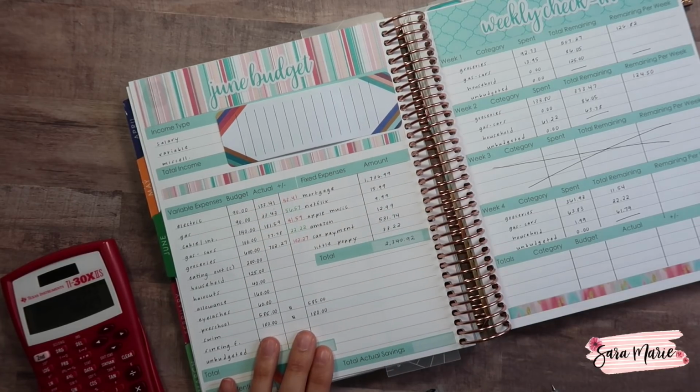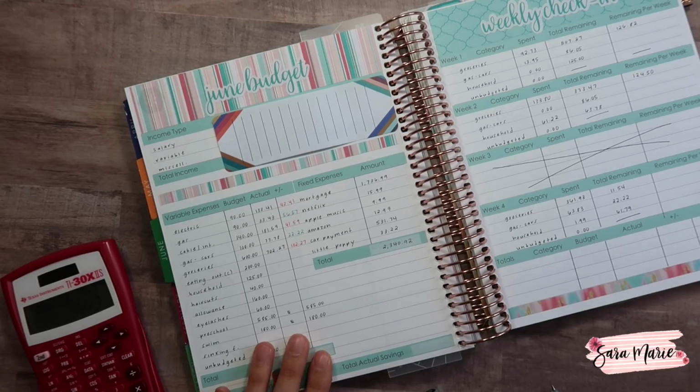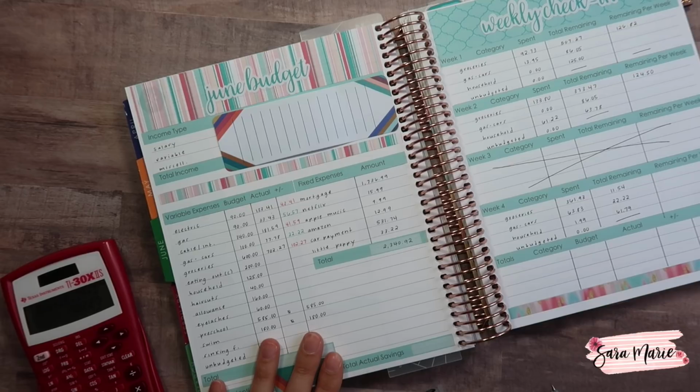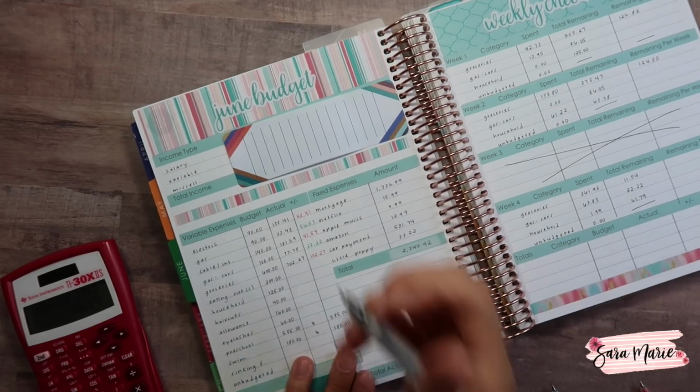$102.27. Now, I am telling you right now, this is not gonna happen going forward. I've never had an issue with being over when it comes to groceries, but going forward, I'm kind of done with it. I feel like we need to just be better about buying stuff and planning ahead of time, and so that is something that we are definitely going to be doing. So that is not going to happen again, I can promise you that.